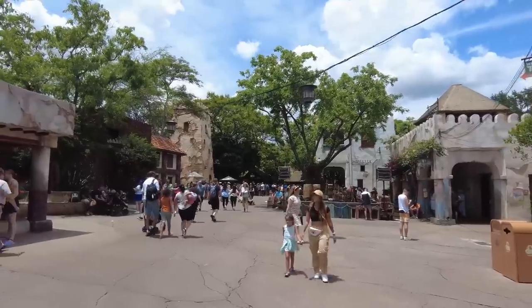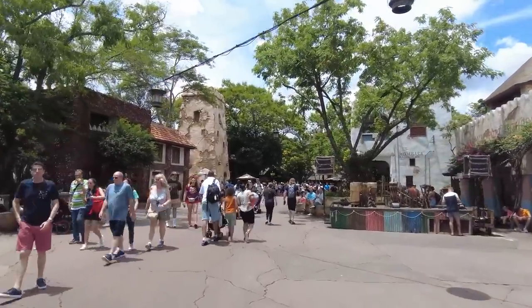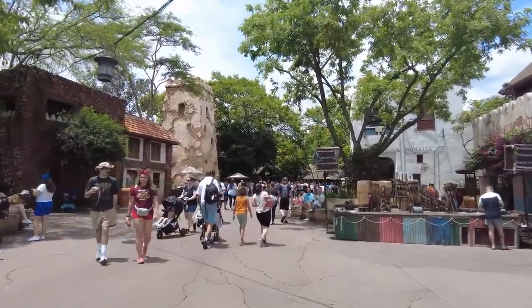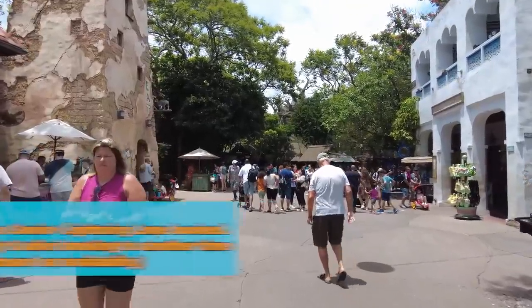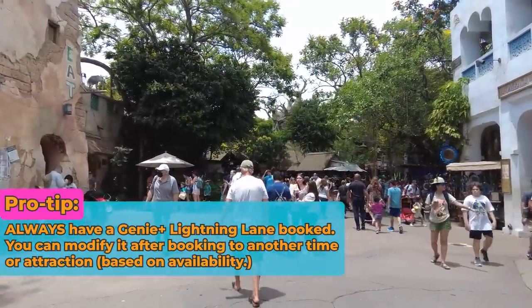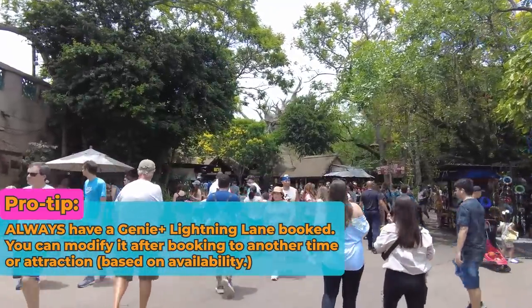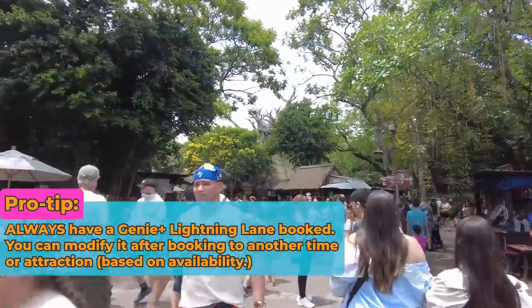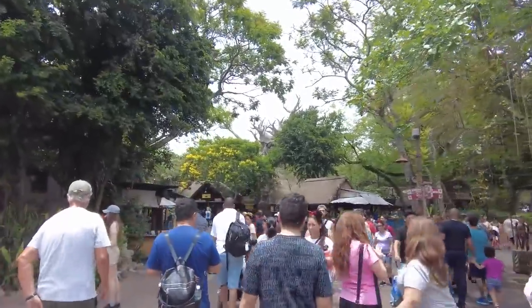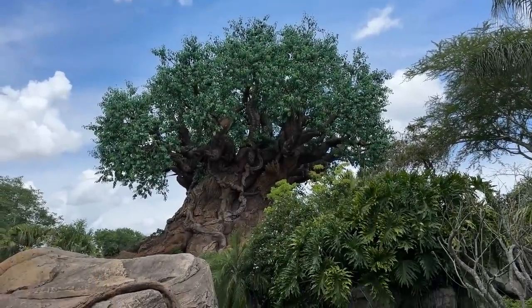That 120 minutes has already started on the clock, and modifying it to another attraction or another time doesn't affect that, which is why always having a Genie Plus Lightning Lane is one of my best tips, because even if the ride you really want seems like it's sold out, even if the time available isn't ideal, you can try and modify it later. You went ahead and started that 120-minute countdown, or you went ahead and locked in something, and you can always attempt to change it.